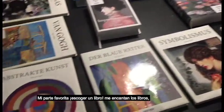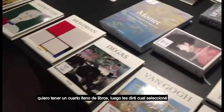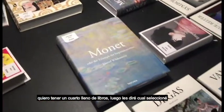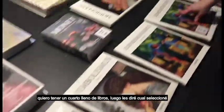One of my favorite parts, pick a book. I love books. I want to have a huge room in the future full of books with our clients and everything. So I will let you know which one.